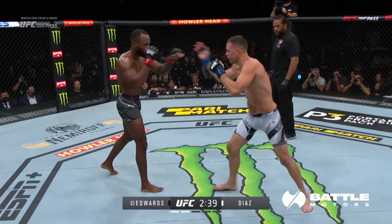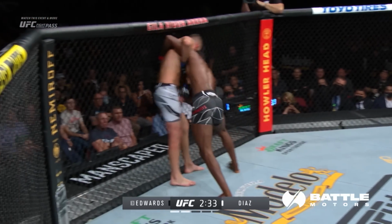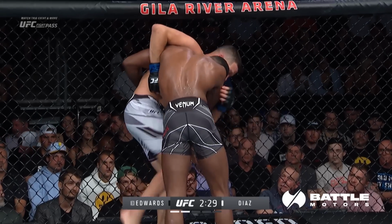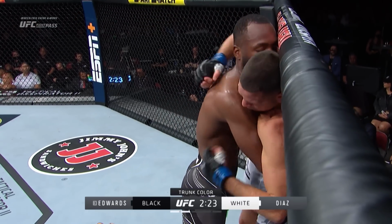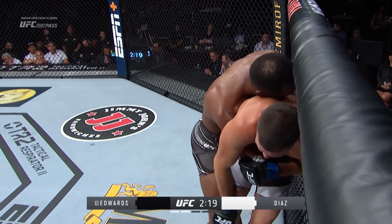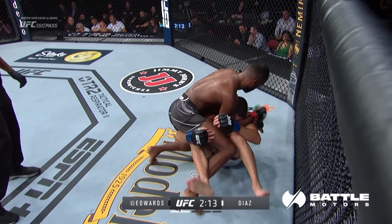Nate's playing mind games with him. He's like, come on. Yeah, interesting approach here from Nate to kind of do this walk away almost. Yeah, he's just bending over. He wants to get him to think and get in his head. He doesn't want him to just snipe at him. Beautiful job. Another nice takedown there from Leon.